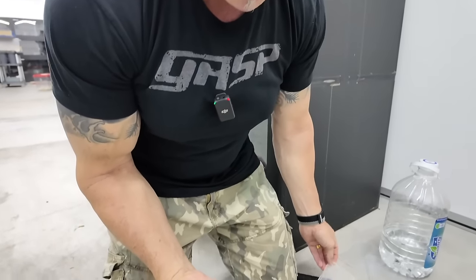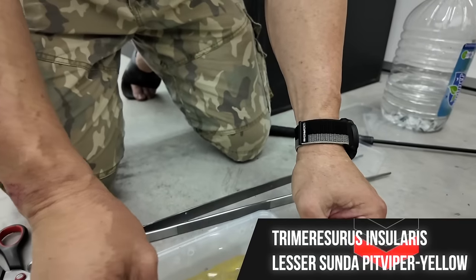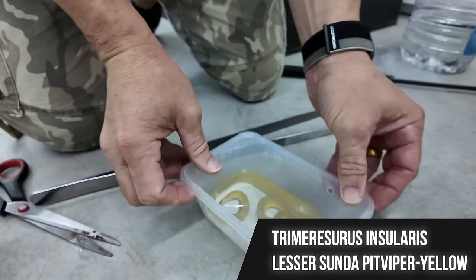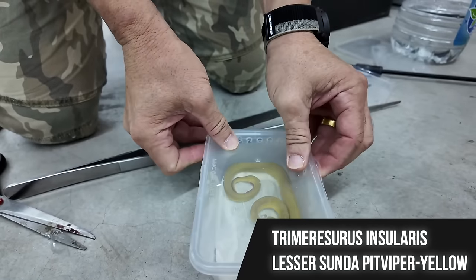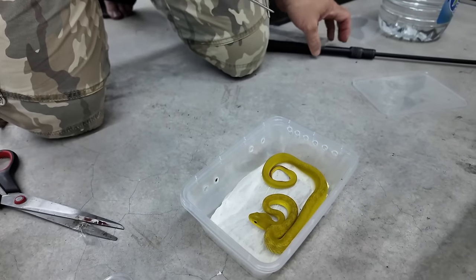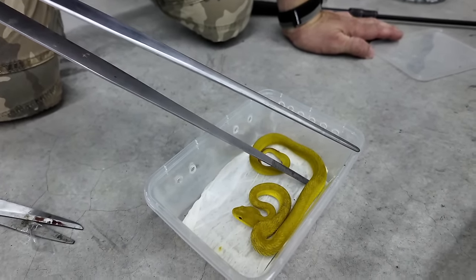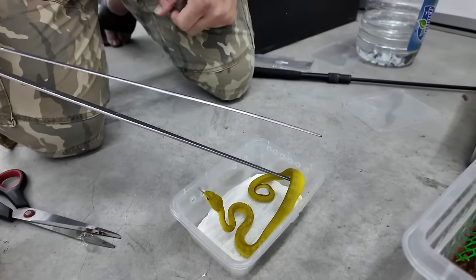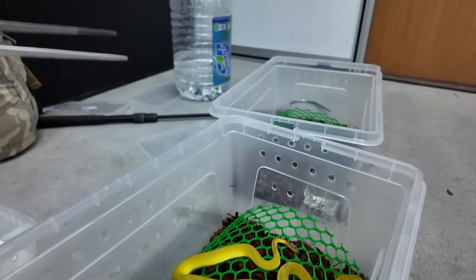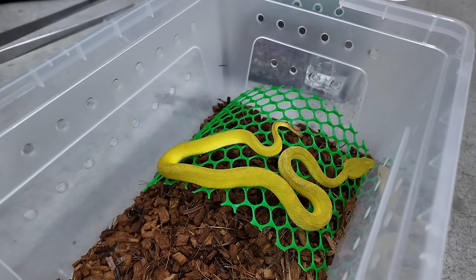Okay, so those were blue insularis. This is a yellow insularis. Pretty cool. Oh, wow. That is very, very nice. That's cool. I'm digging it.